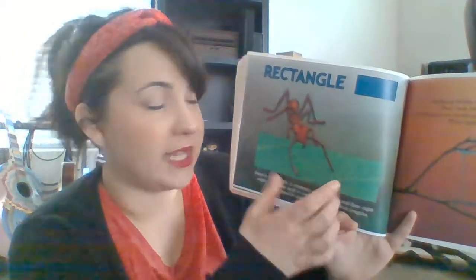What do you think the next shape is? It's a rectangle. Here's a rectangle. A rectangle has four sides and four right angles. The sides next to each other are different lengths. The opposite sides are the same length. So it has the two long sides and then the two short sides.